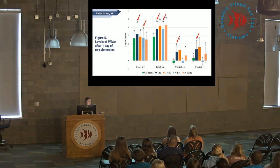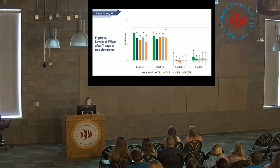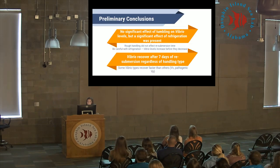This graph shows you after 1 day of being back in the water, we actually saw that those refrigerated treatments had a significant increase in Vibrio levels across the board. So basically, you took this oyster that was cool in this portable refrigeration unit and then put it back into the warm water. That caused the Vibrio levels to increase, actually, after putting them back into the water. But after 7 days of resubmersion, we found that all of the handling treatments have recovered back to ambient levels.